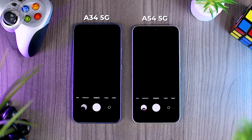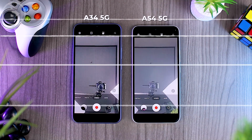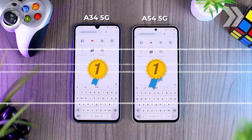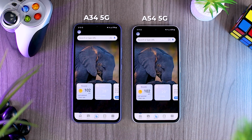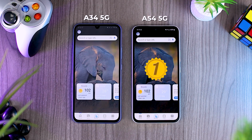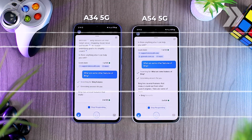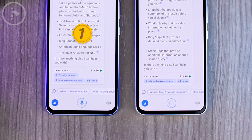The Twitter application is also slightly faster on the Samsung Galaxy A34 compared to the A54. Furthermore, the camera application opens at the same time on both smartphones. And the Google Chrome browser application also opens at the same time. Then for the Bing application with the latest AI chat, the Samsung Galaxy A54 wins a little with a very thin margin. Then when giving prompts at the same time in this application, the response is completed in almost the same time on both smartphones, and it looks like the A34 won a little by a very thin margin.